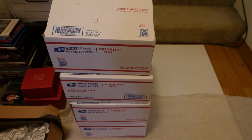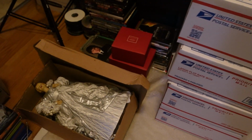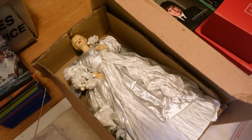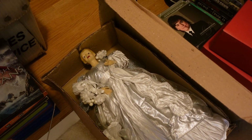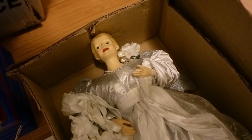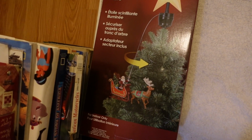They'll be shipped in those USPS large flat rate boxes. Over here, this was kind of an angel of some sort that was also in the decorations. We had our own little box, so we're going to get her listed and online. Very intricate. We'll have to do some research and see how much these go for, but should be a good sale.